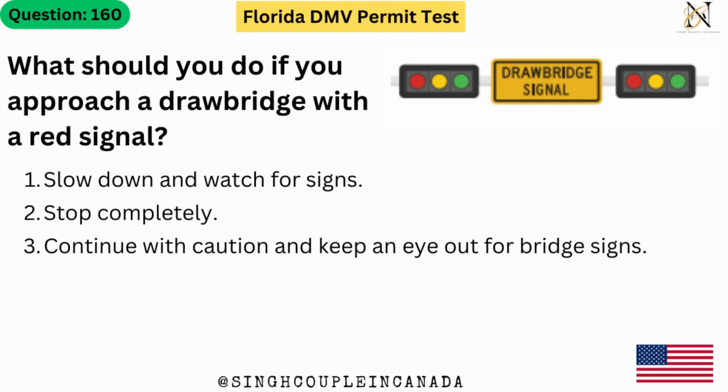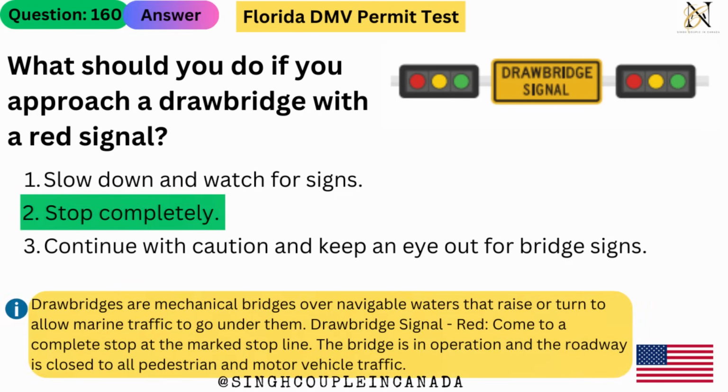What should you do if you approach a drawbridge with a red signal? 1. Slow down and watch for signs. 2. Stop completely. 3. Continue with caution and keep an eye out for bridge signs. The answer is 2. Stop completely. Drawbridges are mechanical bridges over navigable waters that raise or turn to allow marine traffic to go under them. Drawbridge signal, red: come to a complete stop at the marked stop line. The bridge is in operation and the roadway is closed to all pedestrian and motor vehicle traffic.